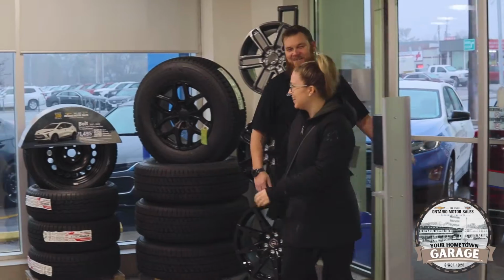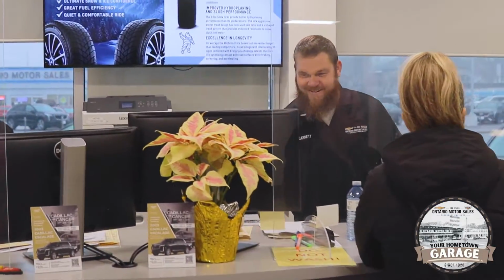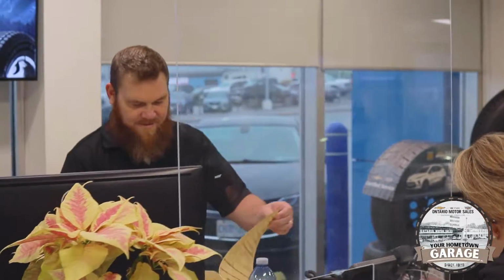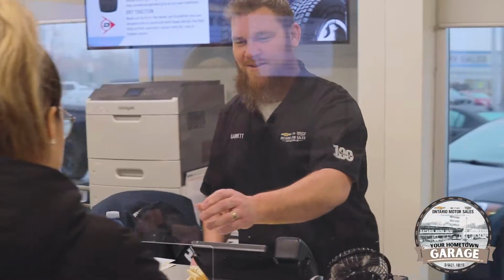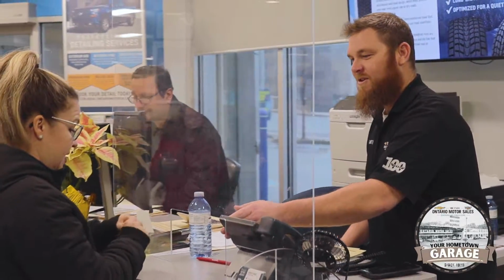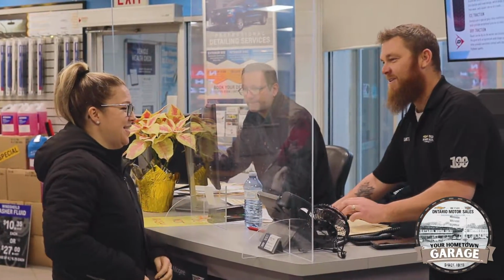Step inside the service department and check in with your service advisor. After handing over your key, you will receive your work order. Based on your vehicle's needs, your service advisor will assign a completion time. This will be identified on the work order. The completion time is based on what your vehicle needs and how quickly all the work that day and the day prior has been completed.